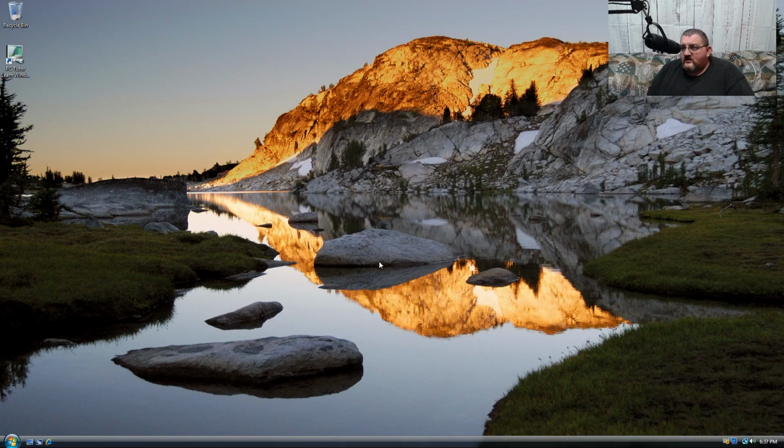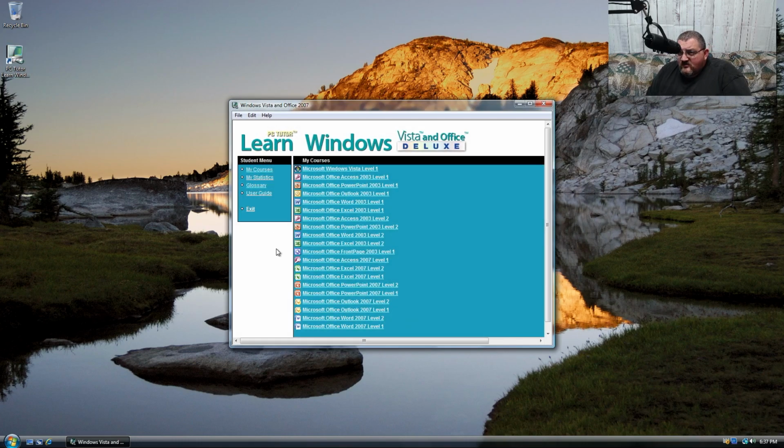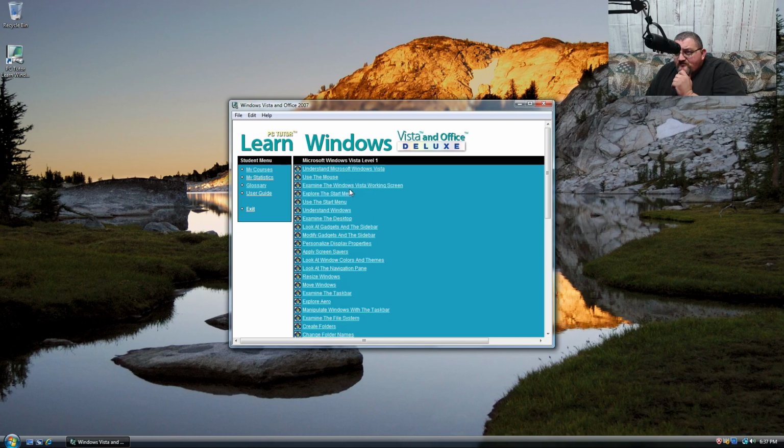Is that it? Now this does have a built-in speaker, and I hope the microphone can pick it up. Alright, so we're not going to go through all the Microsoft Word stuff, but we will go through the Windows Vista stuff. I'm not seeing Vista level 2, but I don't know if we want to go through all of this.